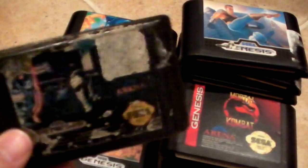It's a port of the arcade game. This doesn't sound too good. This came out in the 90s, obviously. It's a shooter type of game, like House of the Dead, stuff like that. Rail shooter, I should say. It's in terrible condition, but I got it just because I liked that arcade game. The Genesis version not quite as good, but close as you're going to get, I guess.